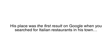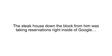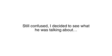His place was the first result on Google when you search for Italian restaurants in his town. No, he said. The steakhouse down the block from him was taking reservations right inside of Google, and his restaurant was not. Now, still confused, I decided to see what he was talking about.